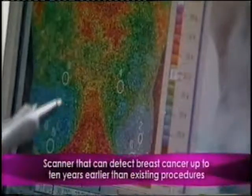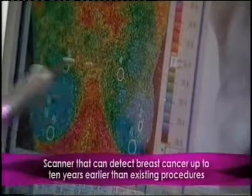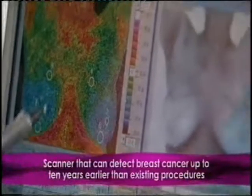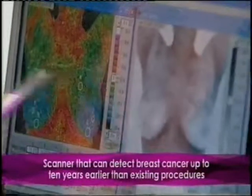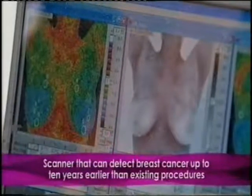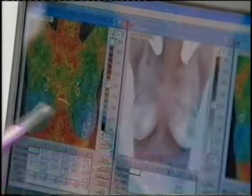And we're comparing one side to the other always. So, for example, we compare the nipple temperature on one side to the nipple temperature on the other. And the same for all the areas of the breast in each quadrant. So the inner, the upper, outer. We're comparing like for like, one side to the other. So this is a normal scan, lots of blue, no abnormal red activity.